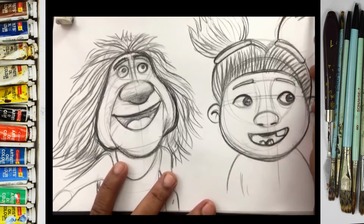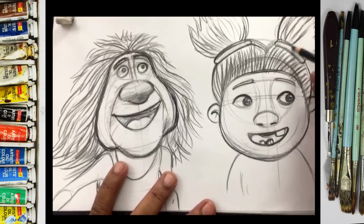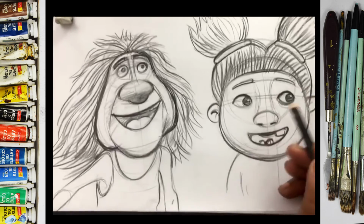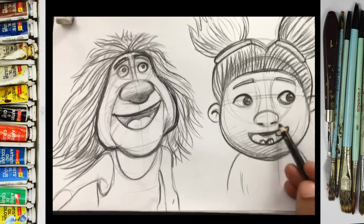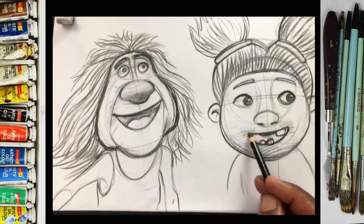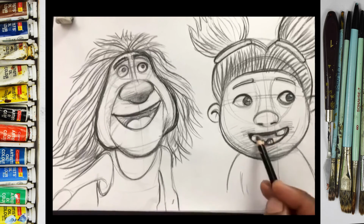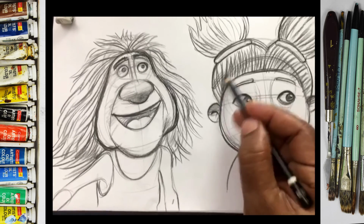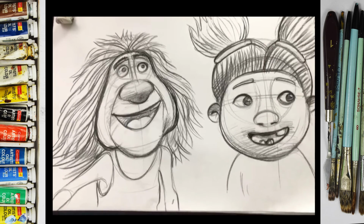So one thing is very important here to learn, creating the character, maximum the shape of oval or circle. When I show any character I'm using only these two shapes, circle and oval. So this is the baby and the old man, how different both characters are.